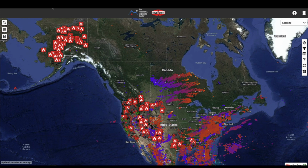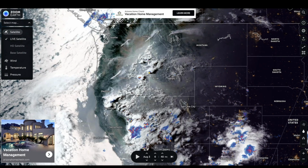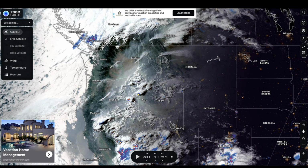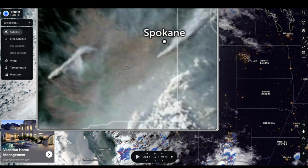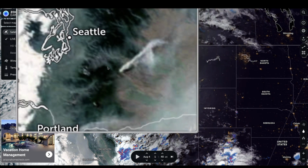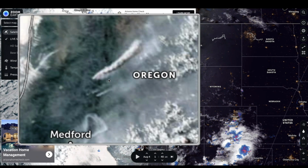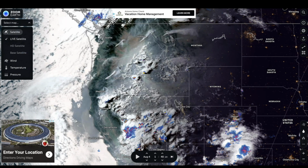I want to focus on Northern California. There's a large wildfire underway called the McKinney Fire. It's in Northern California. But as you can see over here at zoom.earth, there's wildfire smoke coming out of British Columbia, Canada. There's wildfire smoke in Montana, Washington, south of Spokane, and southeast of Seattle in the Yakima area. You can also see wildfire smoke in Oregon, a very large plume there. And there's also smaller wildfires below the larger one there in the central part of western Oregon.